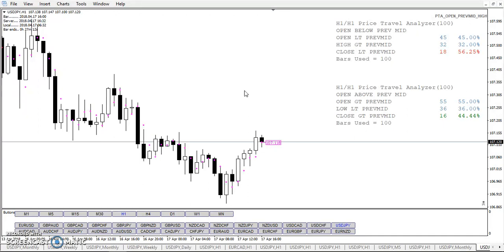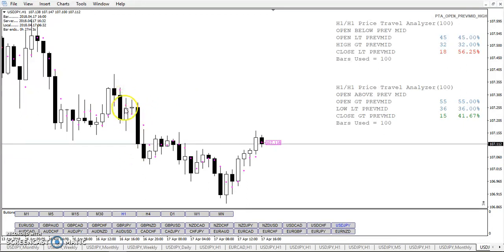I mean, you can look and see. It crossed above, crossed back below. Crossed above, crossed back below. Here, crossed below, crossed back above. So what that's telling you is let it cross one way and then take it coming back the other way.